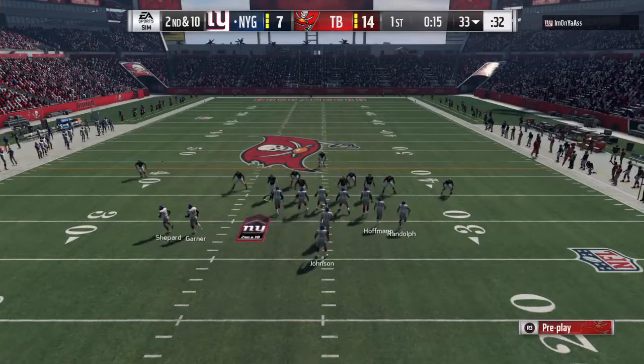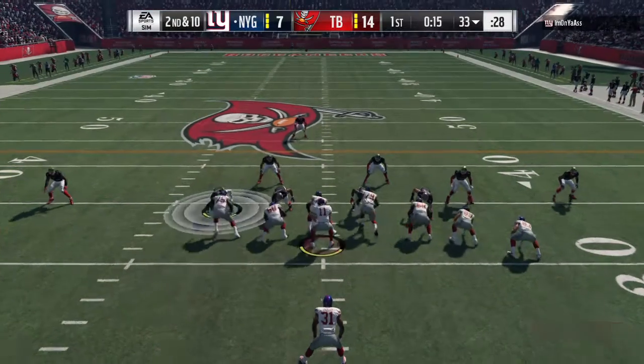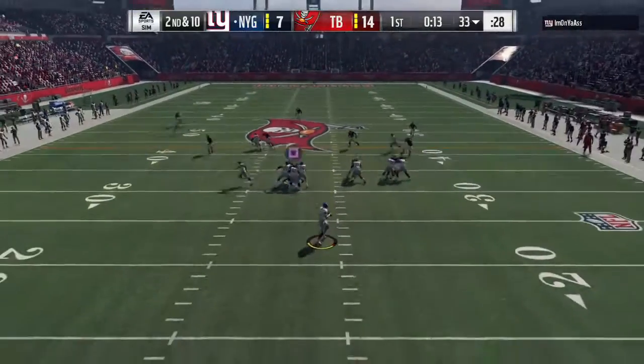Now it's second down. All right, here we go. Here's a play fake as they set up to throw.